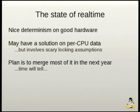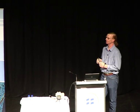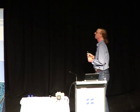The status of real-time at this point, it's been relatively quiet in a sense because for the most part, it works. If you've got the right hardware, you can get very good determinism using the real-time patch set. They may have finally solved the per-CPU data problem, which has been one of the thorniest problems with the real-time patch set thus far. The only problem is it involves a lot of really scary assumptions about how locking is done in the kernel. And when we talk about scary in the area of assumptions about locking, we mean really scary. So it's going to take a while to verify all of that.